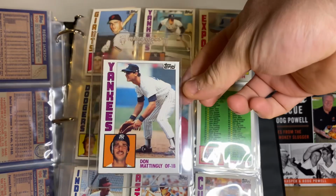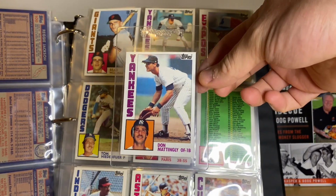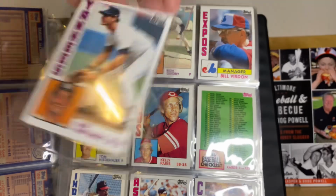Here is the Mattingly. He separated that one out for me because that's kind of the bigger one in the set. Really nice Donnie Baseball rookie. Really enjoy having this set now in my collection.